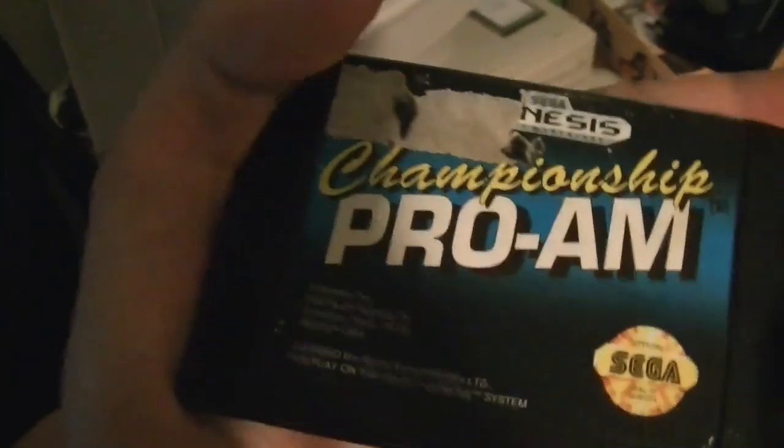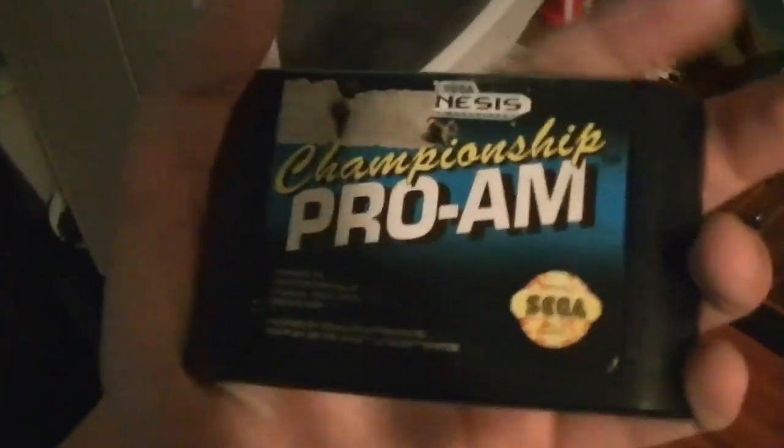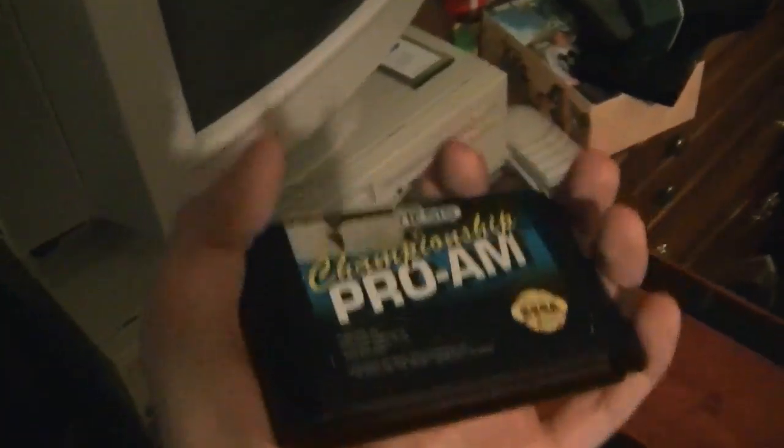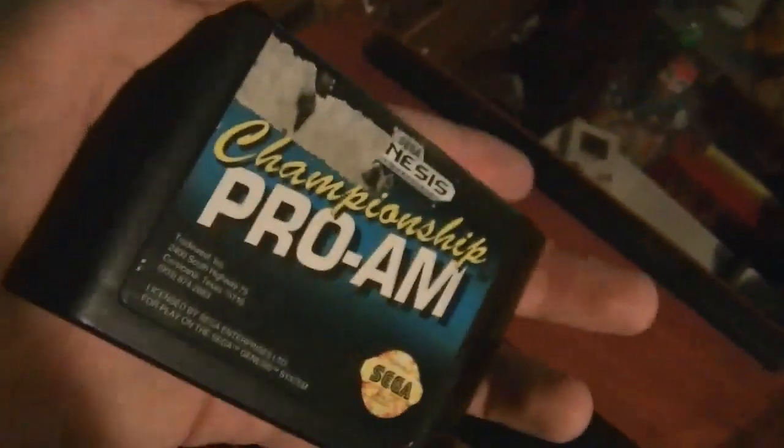And another donated game from Elmo3, a game I've recently become addicted to, Championship Pro-Am. It's just a very simple racing game that's good to play when you're bored and you don't have much time to play a game. So it's a very, very enjoyable game. However, the game we'll be playing tonight is this, which is in a very strange looking cartridge.